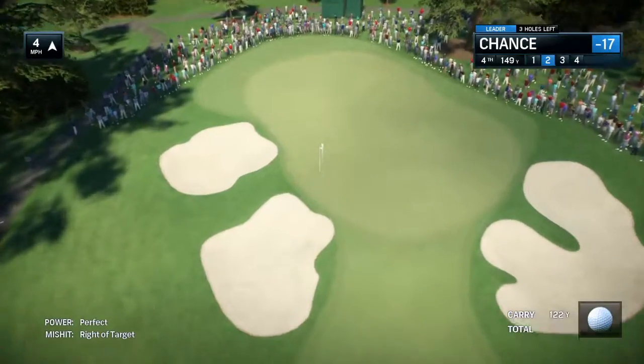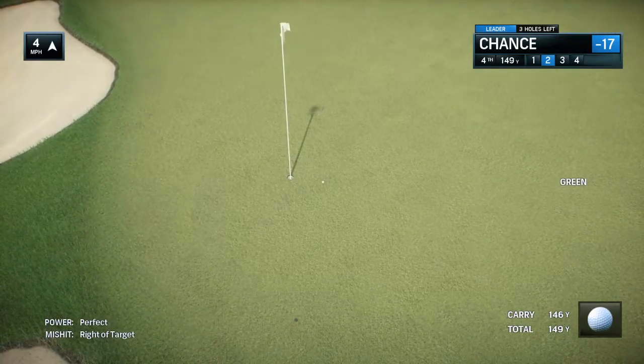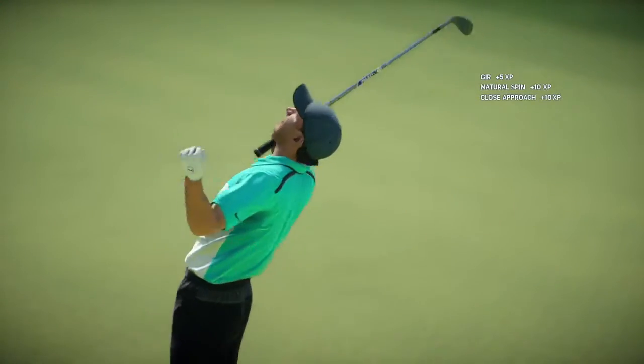Good swing, good shot yet again. Terrific golf shot. And now, that for an easy birdie.